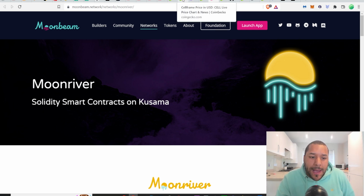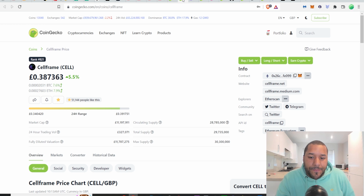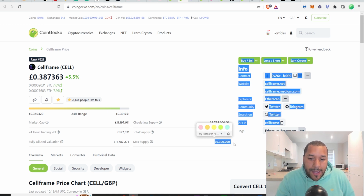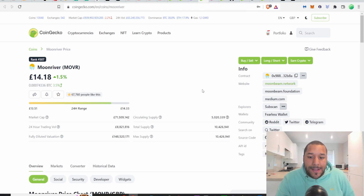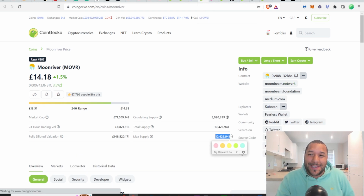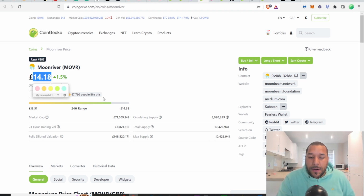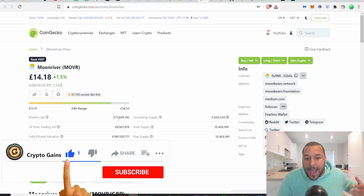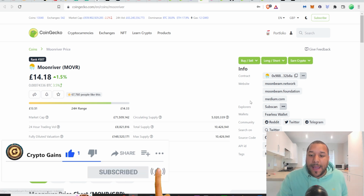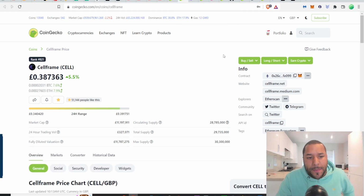Let me just quickly go back. Look at Cellframe. Like I said, low market cap, low supply, 30 million. Look at Moonriver, 10 million in supply. £14 price. You're thinking, it's a bit high in price, but hold on, look at the market cap, 71 million. This could go to the billions of market caps. This could sit in 2 to 3 billion in market cap. So I look at it as a fine opportunity to be buying. Do you know how high this went before? Actually, just real quick, let's go back on Cellframe.